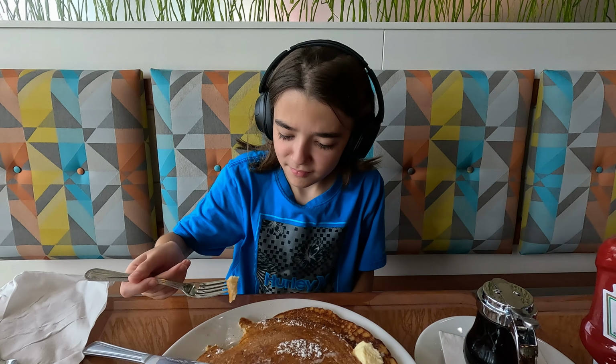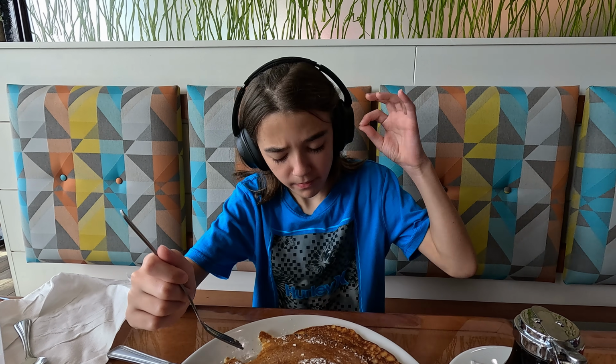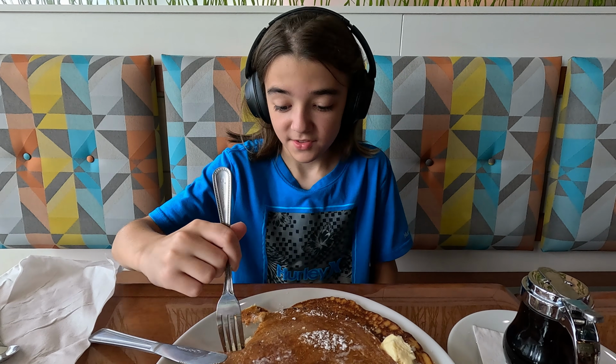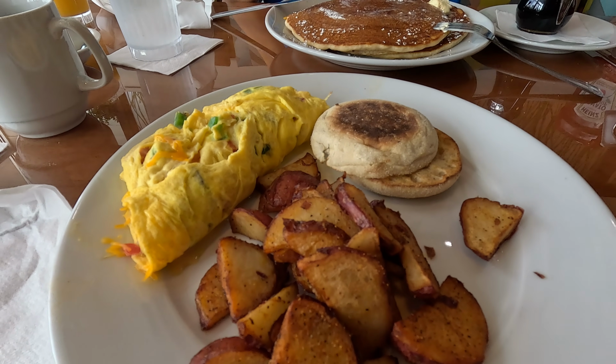So actually, let's see what Jake thinks. He's got one, no syrup. He doesn't like syrup too much. He's already given me a thing. Tastes exactly like a regular pancake. So just a regular pancake, just a lot larger. Okay, so kind of an average. I'm gonna go ahead and try a couple bites of mine, guys, and I'll let you know.